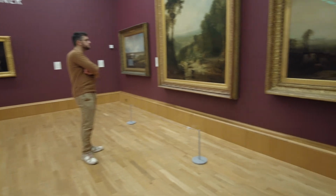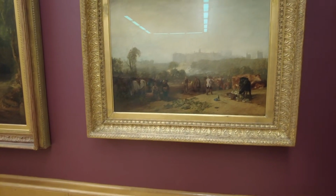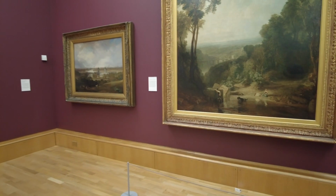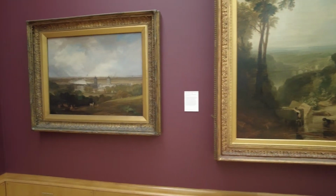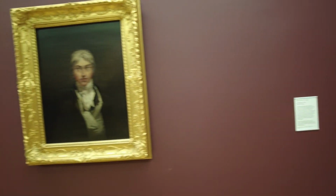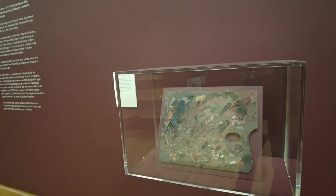Here, this is the Turner room. So there are about three rooms of a very large collection of paintings by Turner. And you have these earlier paintings, the beautiful idyll, the stream lapping against the trees, the view over the... I believe this one is from Greenwich. It's on top of the hill where the observatory is, looking across. And this is a self-portrait of Turner. And here is Turner's original palette.